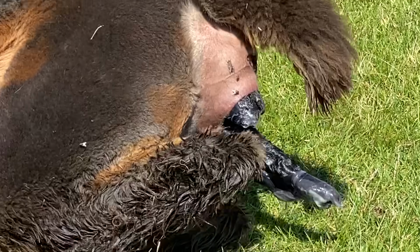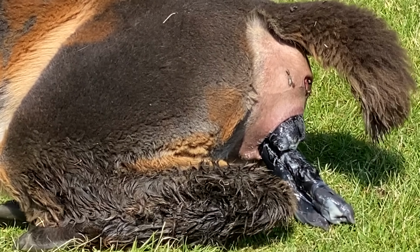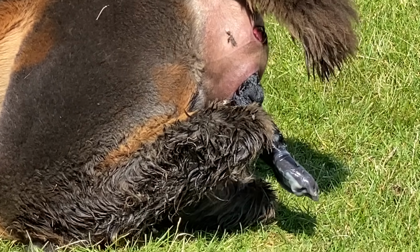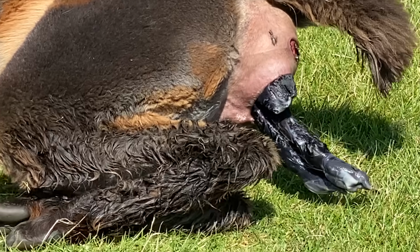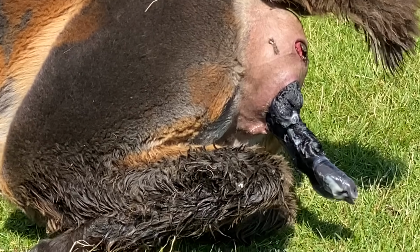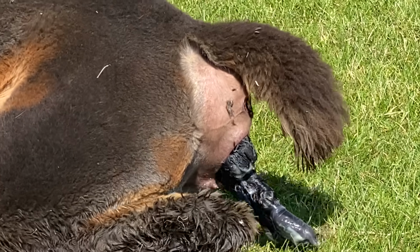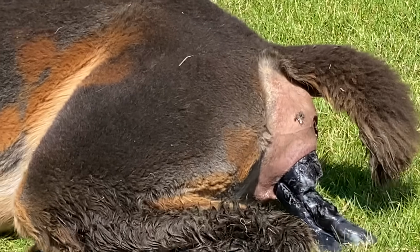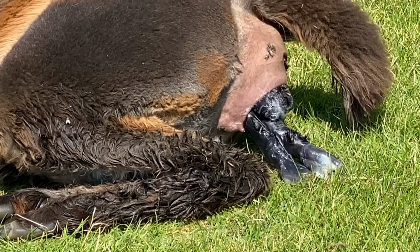Alpaca births are quite different from a lot of other animals. Because the baby has such a long neck, the baby's body will still be inside the uterus once the head's born. That means that the umbilical cord is still connected and working. So there's less urgency in a normal birth to try and force the baby out quickly. It's much better to let it have the hanging down bit, just to let the fluids drain.